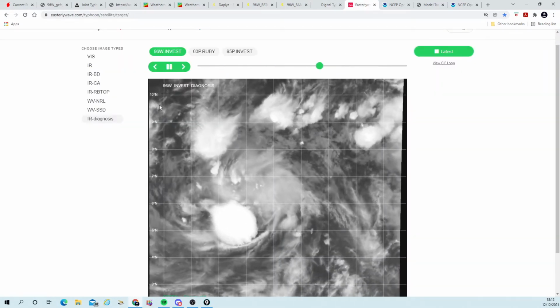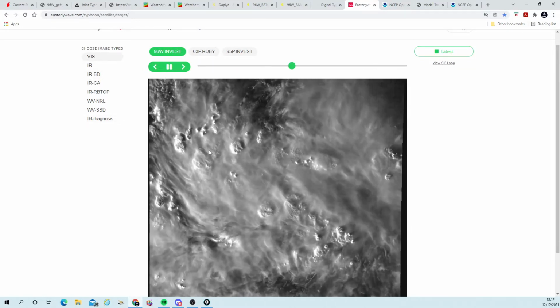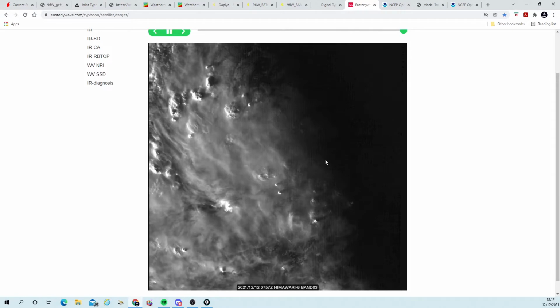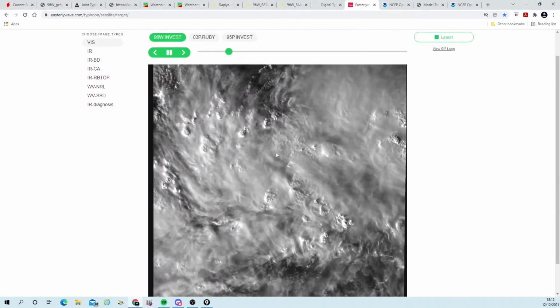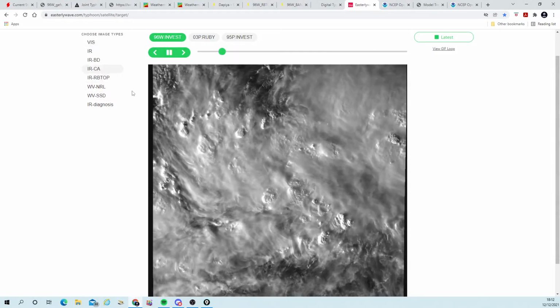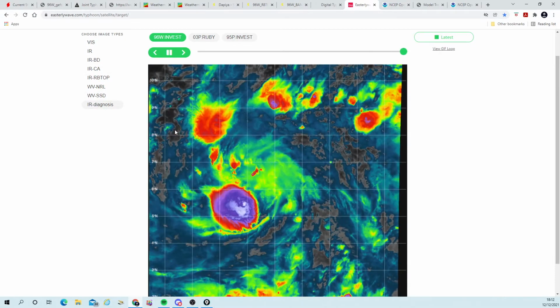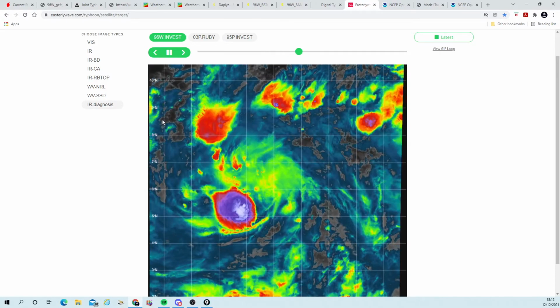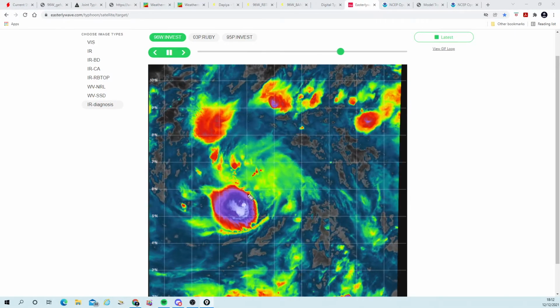I wanted to show you this satellite imagery. Really cool stuff. Again, this is Invest 96W, which you can clearly see. It's nighttime. Very clear, very crisp. Again, you can clearly see what we're dealing with.